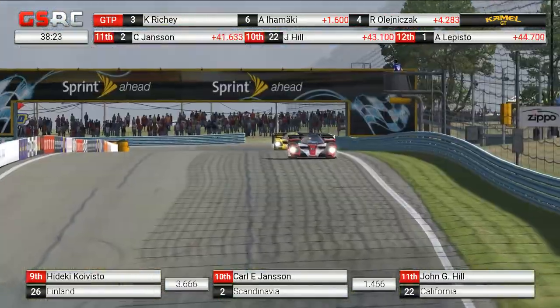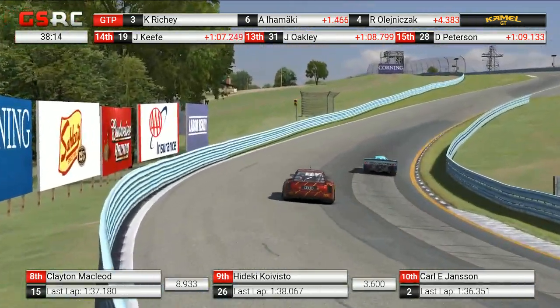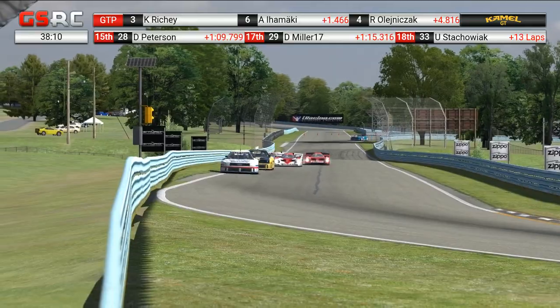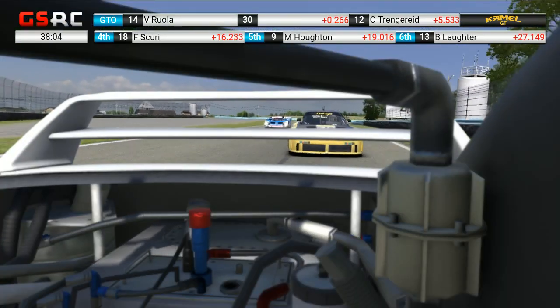Watch him complete yet another of those laps, getting close to the halfway point now. Up next to him, you can see the fin of Hideki Koivisto. Joe, the GTO leaders are in for a big battle here right behind him. You've got Oakley, Jungbluth, and Peterson. They're all fighting. Wow.